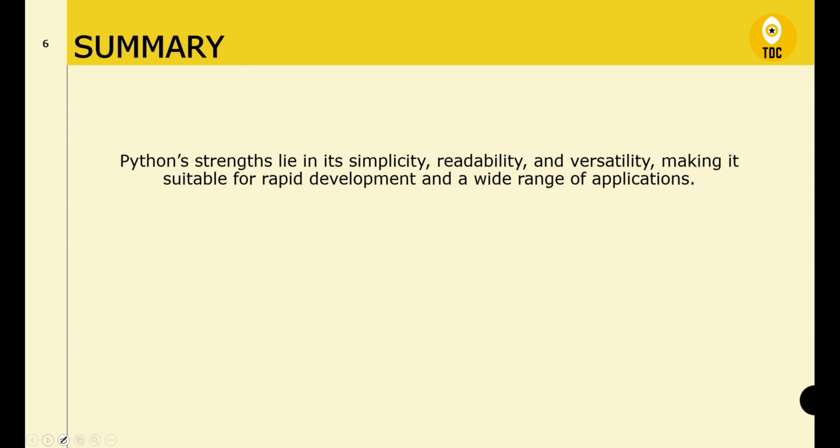And summarizing whatever we have seen so far, we have compared Python with Java, C, C++, SQL, and JavaScript as programming languages. Python definitely stands out as a strong and simple programming language which is readable and also versatile, and it makes it suitable in the current world where we're talking about agile or rapid development with a wide range of applications, whether you do a web application, front end, back end, or server programming, or data analytics, analysis, or AI ML use cases. You have all the supporting libraries required in Python. That's why it makes Python a versatile programming language.